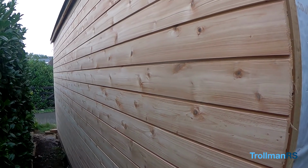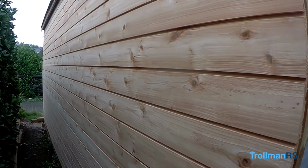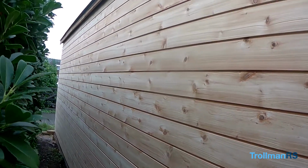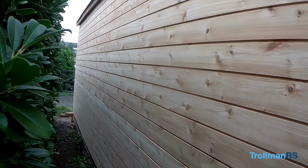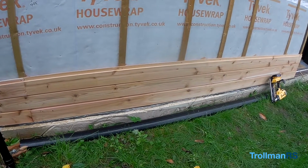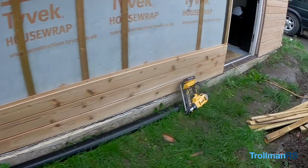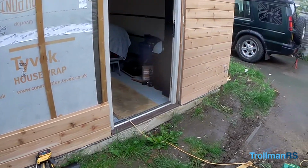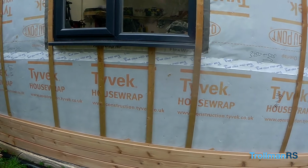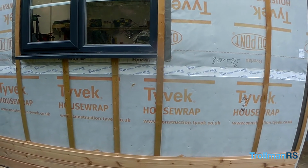So this is the left hand side wall, totally finished. And this is how far I've got with the right hand wall. So today I want to get this wall finished, depending on the weather. So let's go into time lapse.